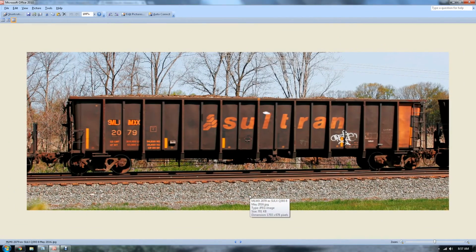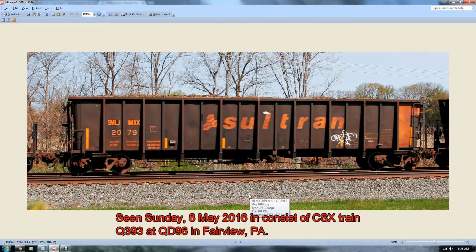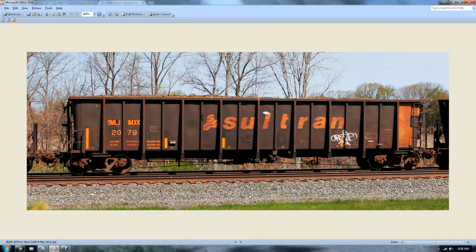Okay, our first sample was seen on Sunday, May 8th in the consist of CSX train Q393 westbound at just about QD 96 in Fairview, Pennsylvania on that Sunday morning. I noticed this car, recognized it, and thought I knew what the prototype reference would be in HO scale, and it turns out I was correct. This is the car here.